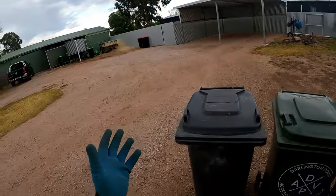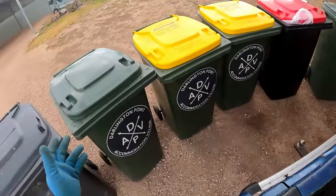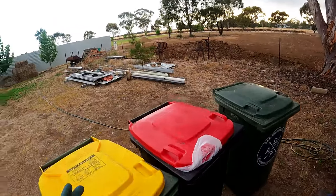Looks like it's trying to rain a little bit. It did have a big downpour yesterday, and we might be in for a bit of wet weather today.